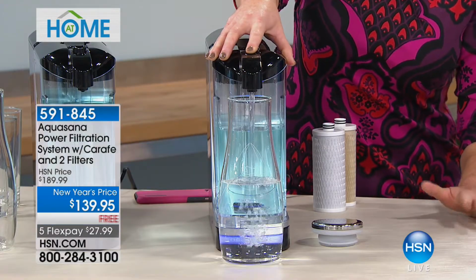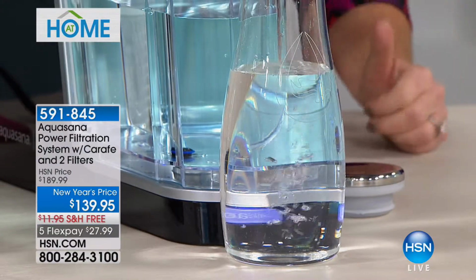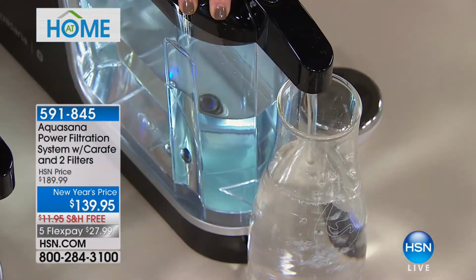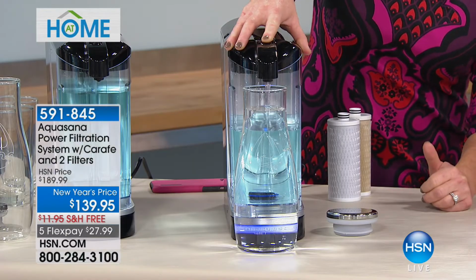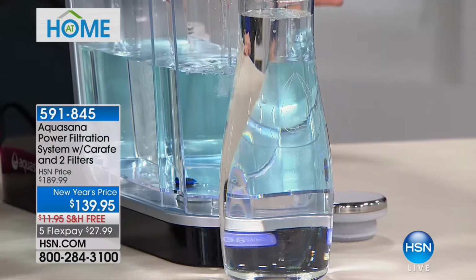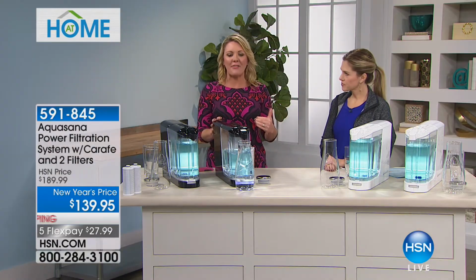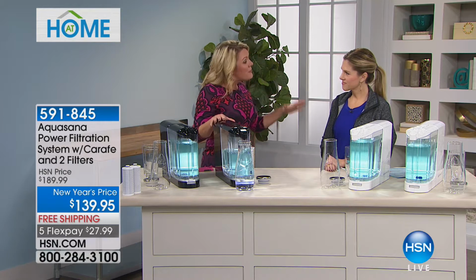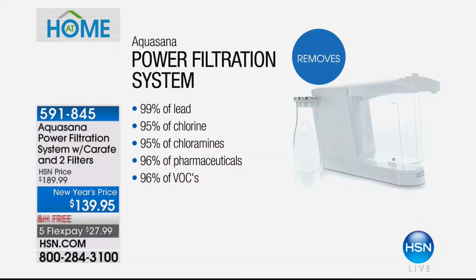If you look at lists of, say, what your fridge filter removes and other appliances that you may be using, chances are they do not take out 66 different contaminants. This is something very special. As you mentioned, Aquasana is the company that went into Flint, Michigan, and that's important to us because this system was able to take out the lead that was found in the water there, chlorine, chloramines, prescription drugs that wash into our system. These are all things that are removed.